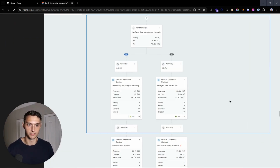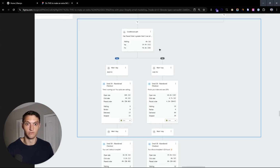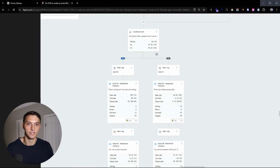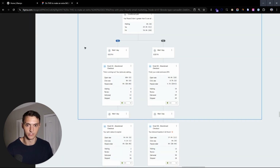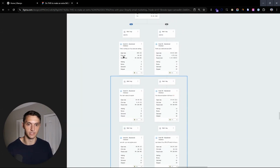We have multiple different split tests running, as well as this conditional split for placed order greater than 0 over all time. This means we're looking at zero-time purchasers versus multi-time purchasers over here. And this is super important that you can see on the right here. We're giving discounts only to people who have never placed an order before, and we're not eroding margins. So that's literally the entire difference between both of these flows.